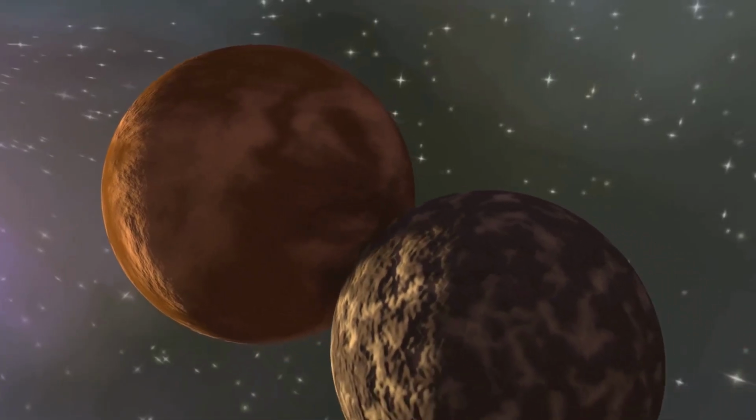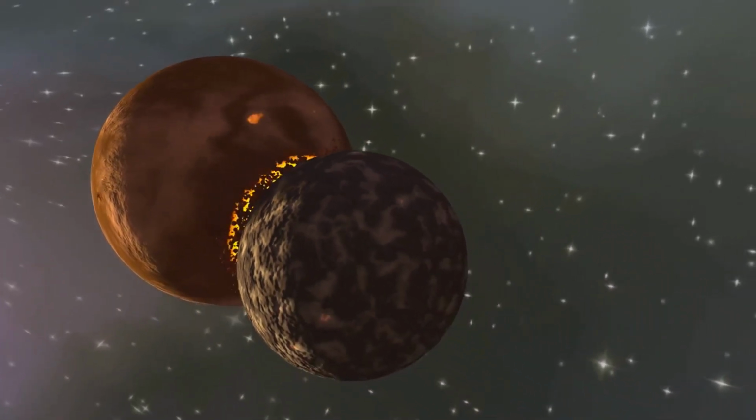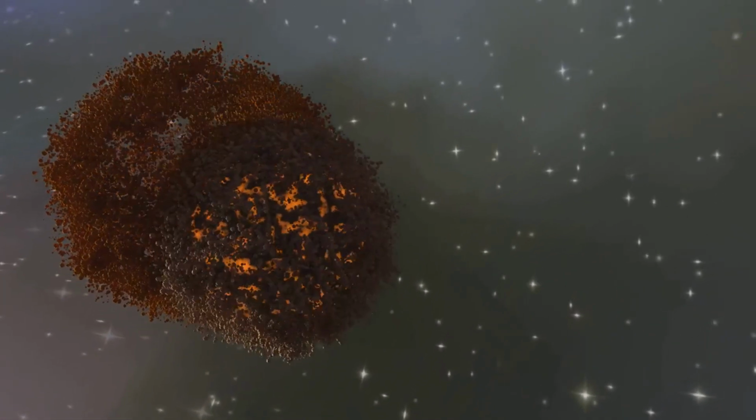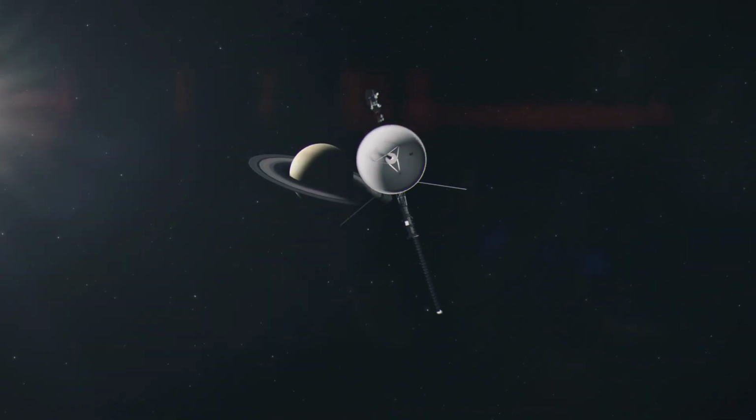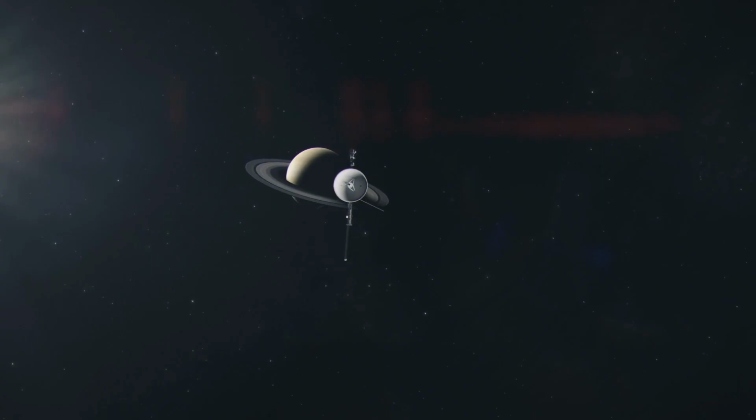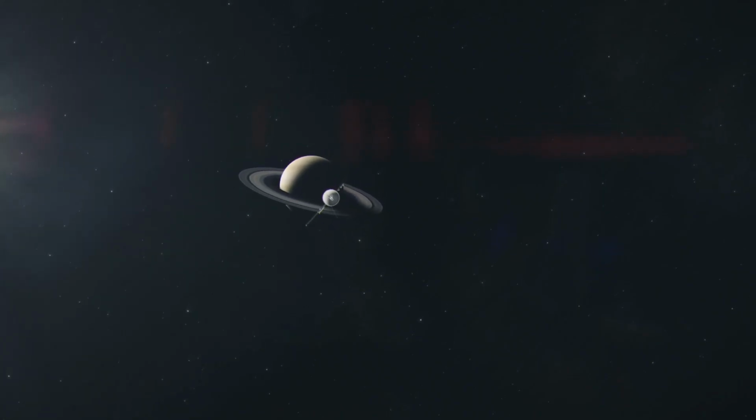One possibility is that Farbauti was once part of a larger object that broke apart due to a collision or tidal forces. Another scenario suggests that Farbauti originated from the outer reaches of the solar system and was gradually drawn inward by Saturn's gravitational pull.